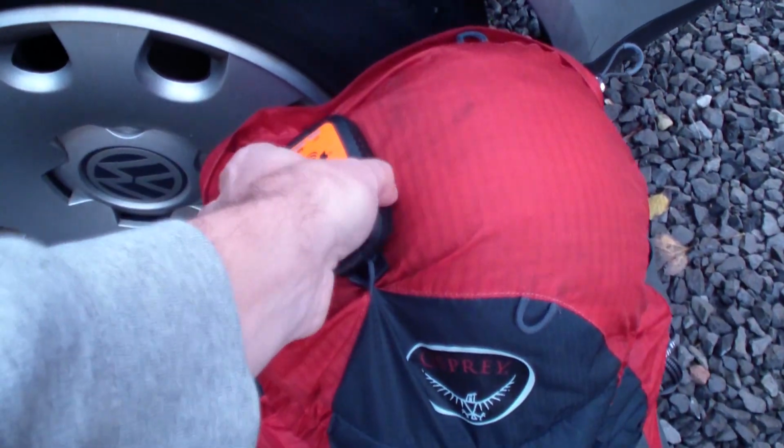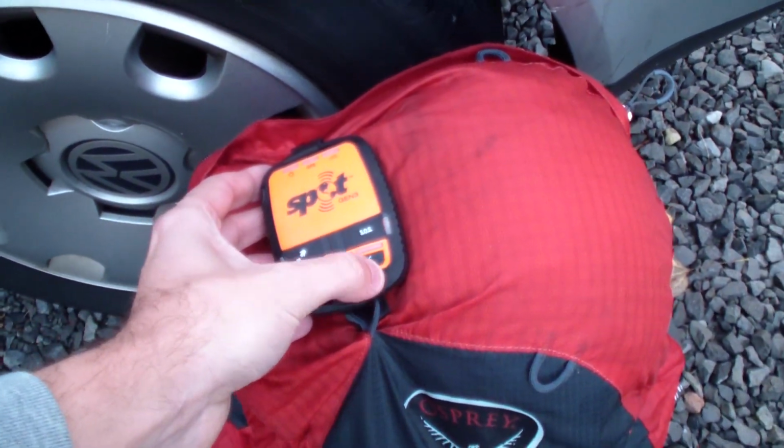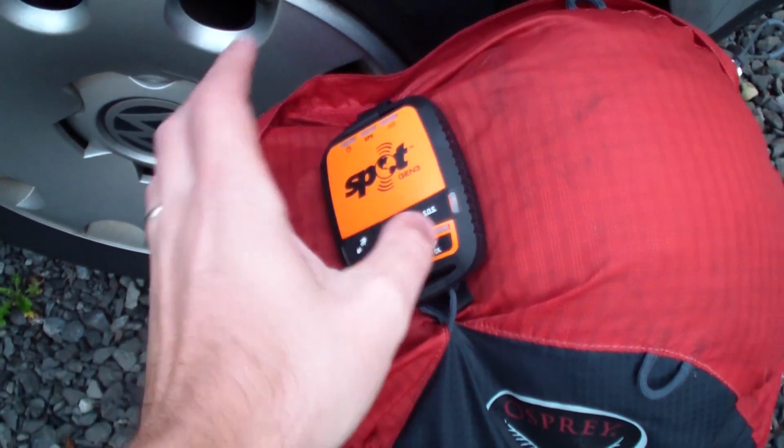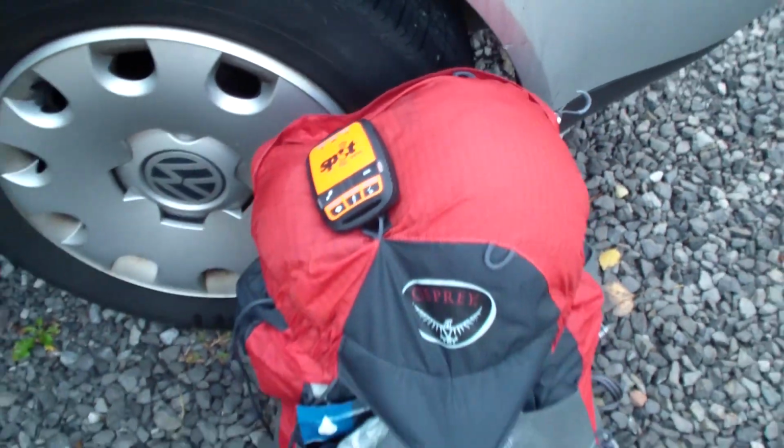Luckily, I do have a spot messenger, which is great. I just sent a message when I got here. This is pre-programmed to say this is where I'm staying for tonight, so my wife knew that I was parked up and safe. So that's kind of nice. All right.